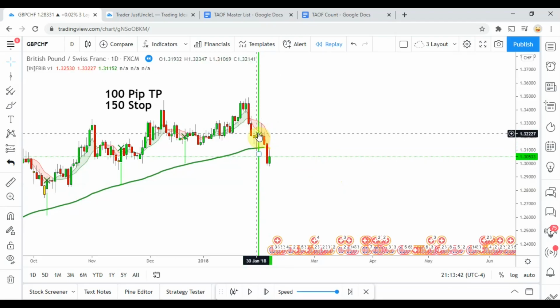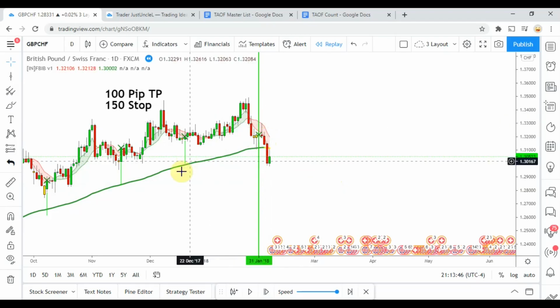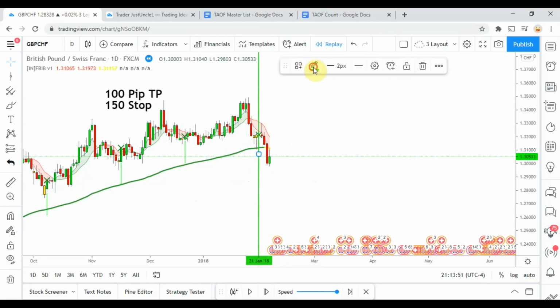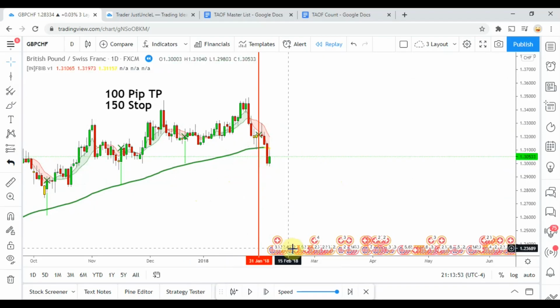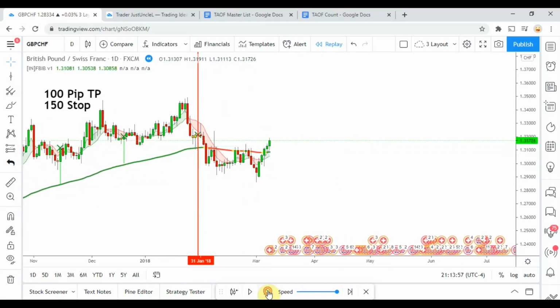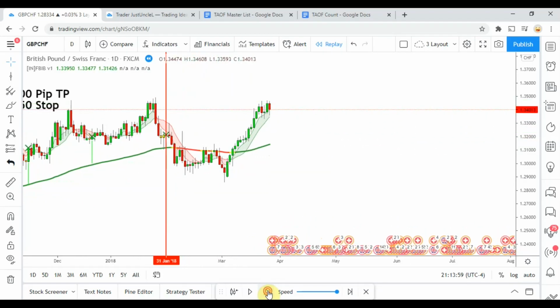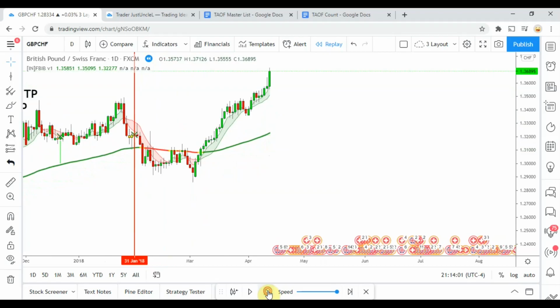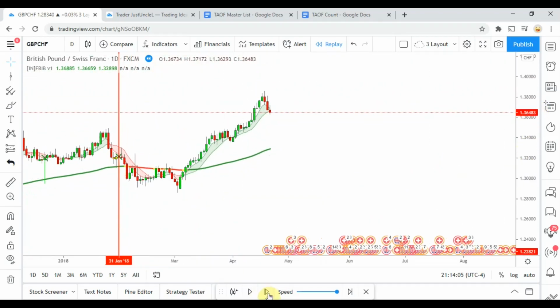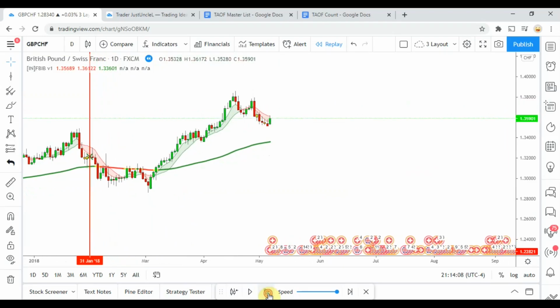So this was a long signal right here. It did start to make its way back up, but unfortunately it did not hit 100 pips before it then came down and would have stopped us out for a losing trade. So first trade, and it was a losing trade. Let's go ahead and continue on with it here. Price action moved up quite significantly right there.